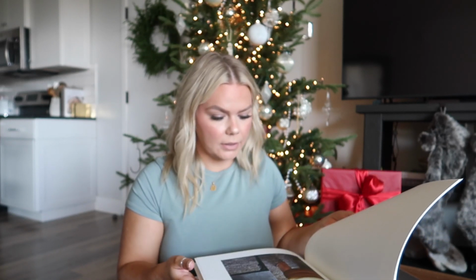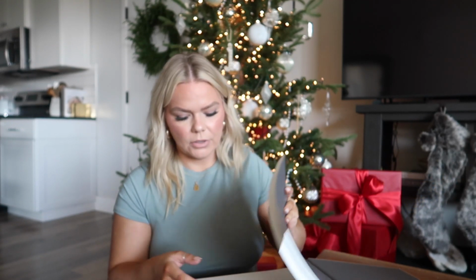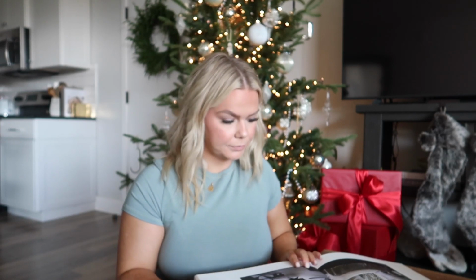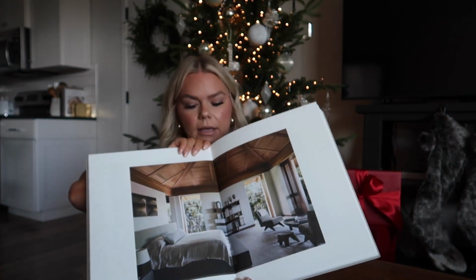Another really great book. It's absolutely beautiful. I'm trying to find some good images to show you guys that's like our vibe, you know what I mean? Because I know so many of you have the same vibe as me. So this book also has just really inspiring images.